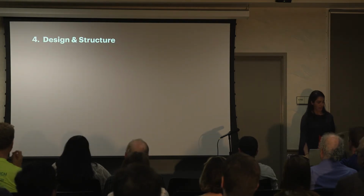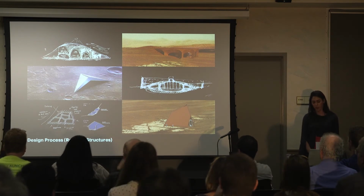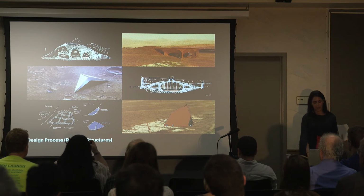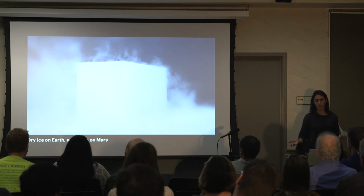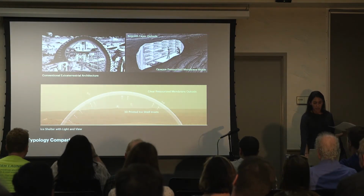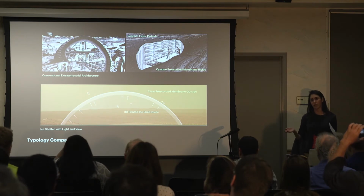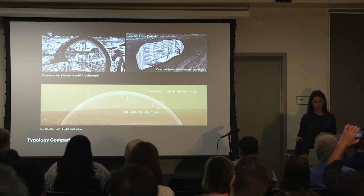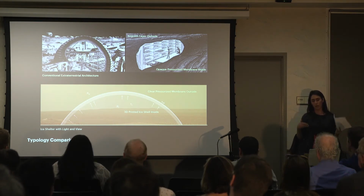So the design and structure of the habitat. We considered working with regolith for a long time, particularly in light of the fact that ice will sublimate in the environment of Mars. So we saw that as a huge design constraint. So yeah, ice on Mars would be much like dry ice on Earth. But in looking at other typologies, we really wanted to preference a human habitat above the surface as opposed to one buried below. Again, for the reasons I mentioned earlier, why would you travel so far just to be buried underground? And so what we resolved is to basically propose an inflatable membrane and 3D print the ice within the membrane so it's contained and protected from the atmosphere.